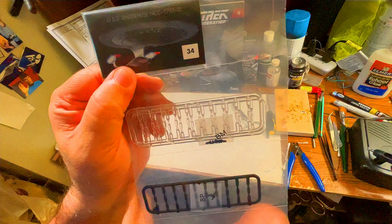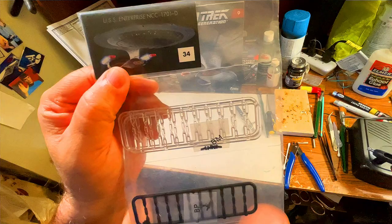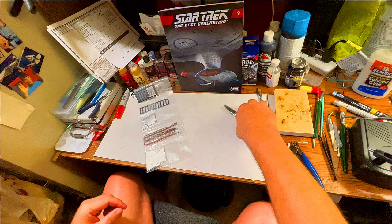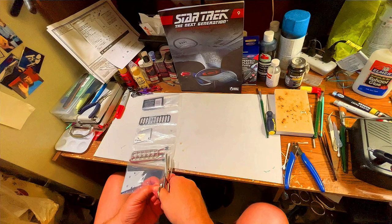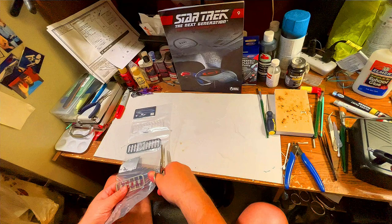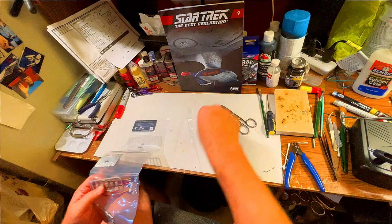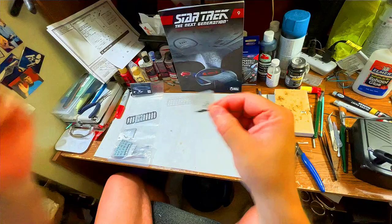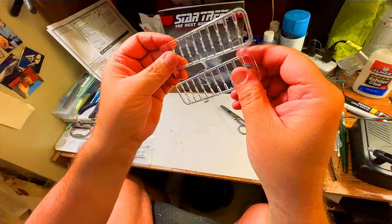And that brings us to issue number 34. We're up to 34 already. So let's get this open. And guess what's in it, guys? More windows, escape pods, and lights. Let's see, we've got some screws. We've got BM screws. And we've got two sections of the clear windows. And these are the shorter windows.